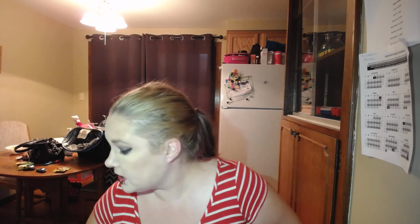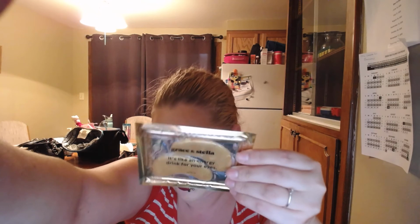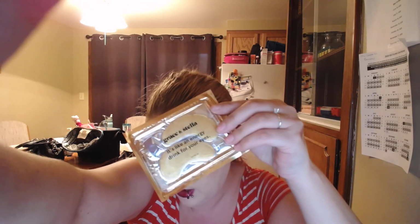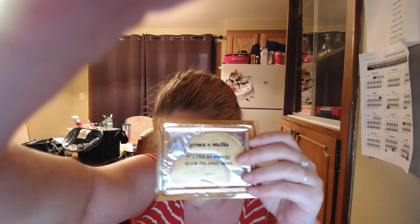Then next is the Grace and Stella Anti-Wrinkle Energizing Eye Mask. So there's 12 pairs in here. They do come in each in their individual packaging. I'm not really going to go through how to use these. It's pretty self-explanatory, but this is the packaging that it comes in, and it does have liquid in here. I'm not sure if you can see that moving around with the bubbles, but there is liquid in here, so this product's going to be very saturated.